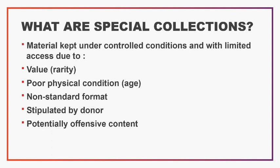Firstly then, what are special collections? Special collections are made up of materials that are stored under controlled conditions and with limited access, for some or all of the reasons listed here. The materials might be very rare or very old. They might be in a format that's difficult to store in the normal library setting. It might be a condition laid down by the person who donated the materials that they be stored separately and with limited access. And finally, the content of the materials could be sensitive or offensive.